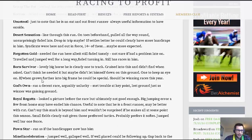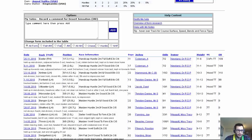Desert Sensation, he came out and won yesterday. He went in the tracker there at Aintree. He was far too keen. I mean, he only won at 7 to 2. I'm not sure if I'd have backed him. In any case, I didn't really look at the race.